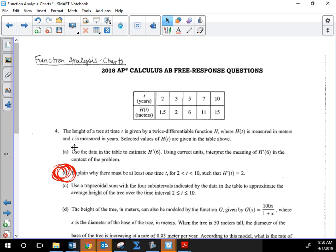So if everyone would turn to Function Analysis Charts 2018 Part B. So this is 2018 number 4, Part B. So it says explain why there must be at least one time between 2 and 10 such that the derivative equals 2. So they like to take this type of question and turn it into usually our function analysis with charts or graphs, in which they're asking you to use either intermediate value theorem or mean value theorem. They, in recent years, have really been making sure that those are on our free response questions. So I want to recap those, review those, and take a look at this one specifically.